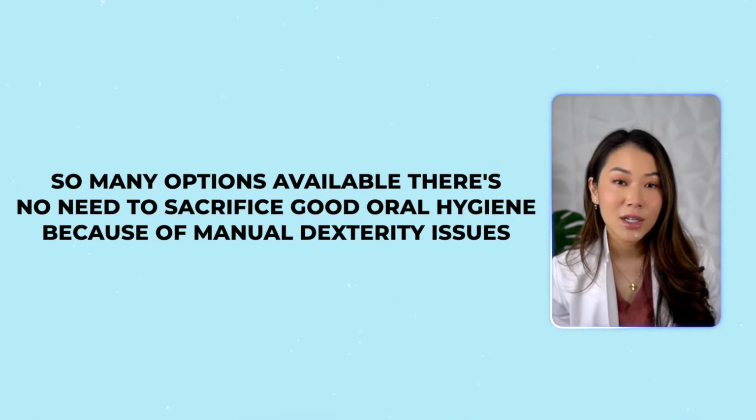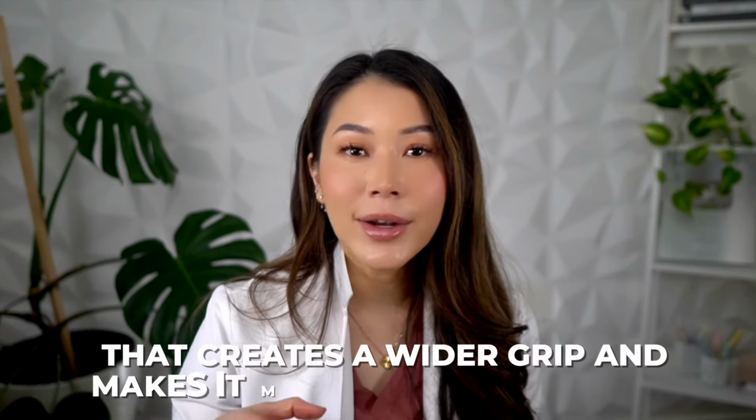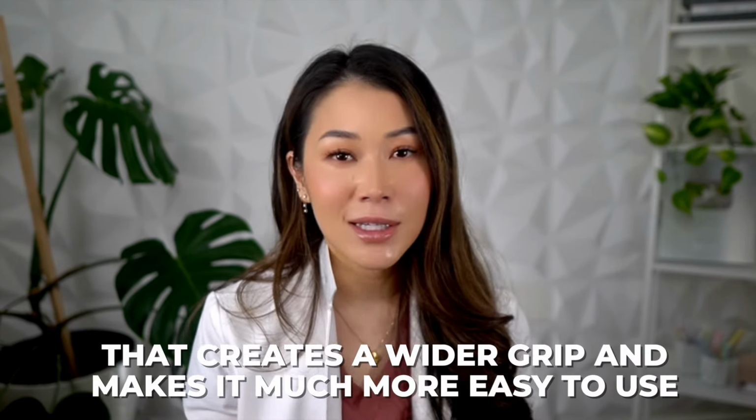But one thing is for sure, with so many options available, there's no need to sacrifice good oral hygiene because of manual dexterity issues. If you struggle with manual dexterity issues, talk to your dentist or occupational therapist. They can help you figure out which tools will best suit your needs and may even be able to provide custom adaptations to existing tools. For example, an easy custom adaptation is to use a small towel and wrap it around the handle of your existing toothbrush. That creates a wider grip and makes it much more easy to use.